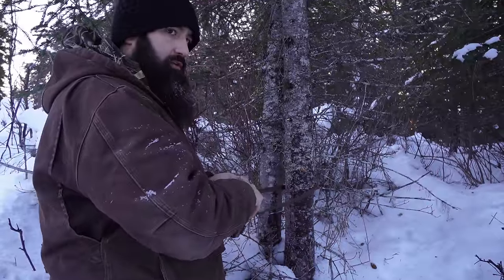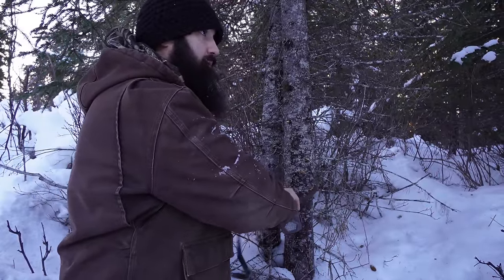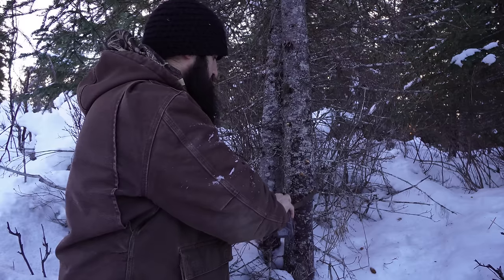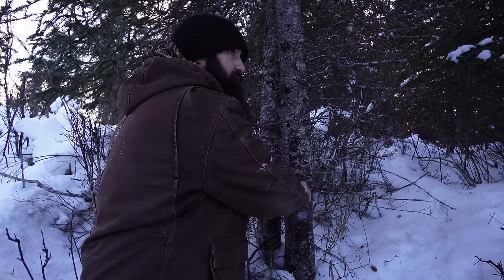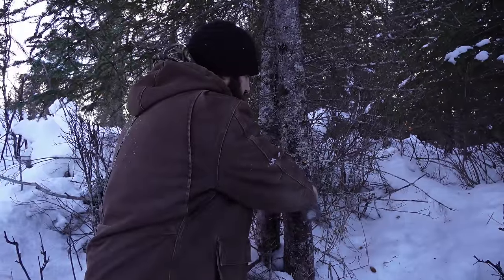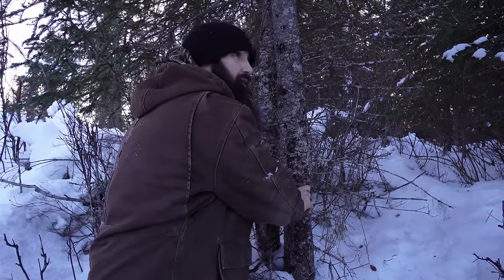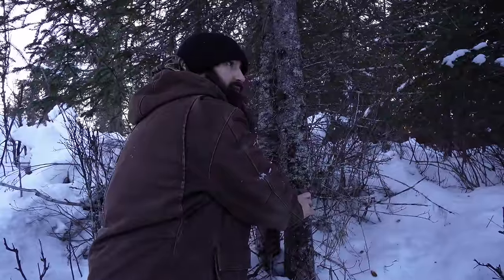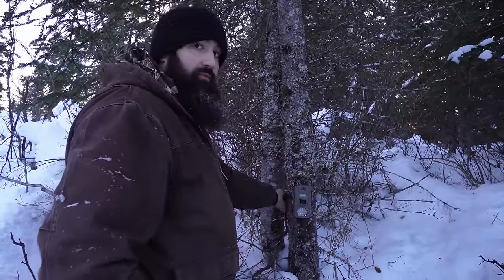We've been hearing coyotes at nighttime right around this area. They're yipping and stuff, but we haven't seen them, and we haven't seen any tracks here either. Maybe they don't come around because of our dogs. But we would like to see if we can get some of them on camera too. You never know what you're going to catch on these things. Apparently there's wolves in the area too, but we haven't seen any sign of them or heard them.